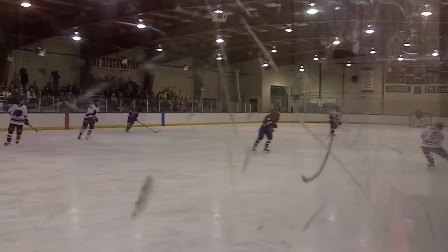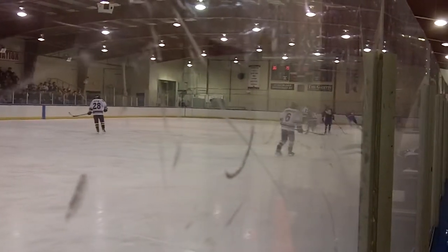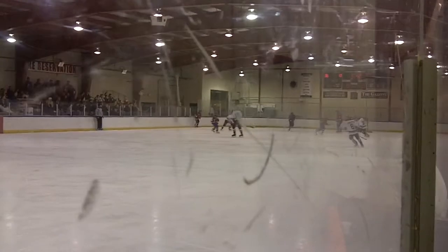And the advantage now 25 as they work it back through the zone. Godfrey has it on his stick after De La Rocha gets a steal. Now bring it back in off the right side. Try and get a shot on. Can't get anything there. A couple of bodies meet behind the goal. South Glens Falls finally will claim the possession back. 12 seconds left in their advantage.